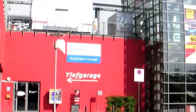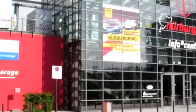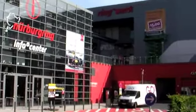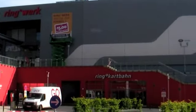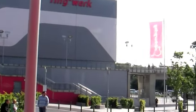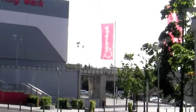Well, this is the main entrance to the Grand Prix track. Unfortunately, they seem to be preparing for Sunday's event, and everything looks pretty shut to me, which is a bit annoying, as I've got about 7 hours before I can get on the track.